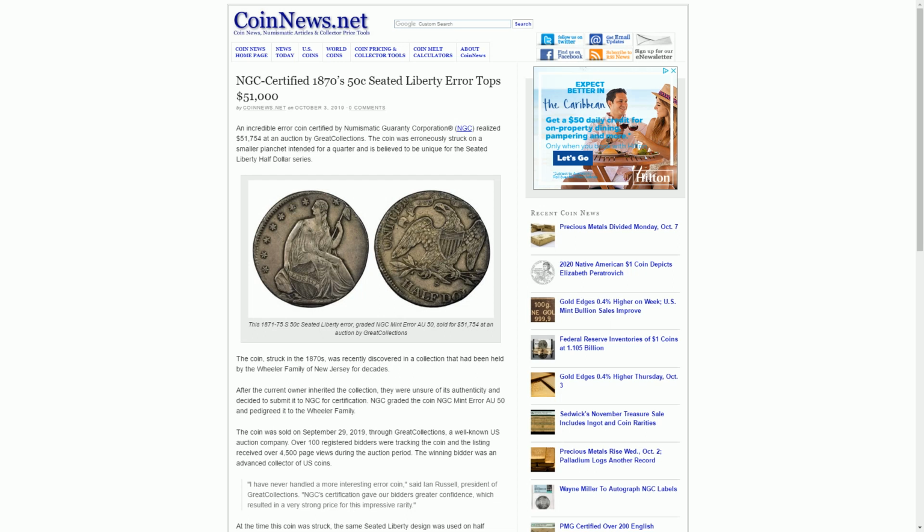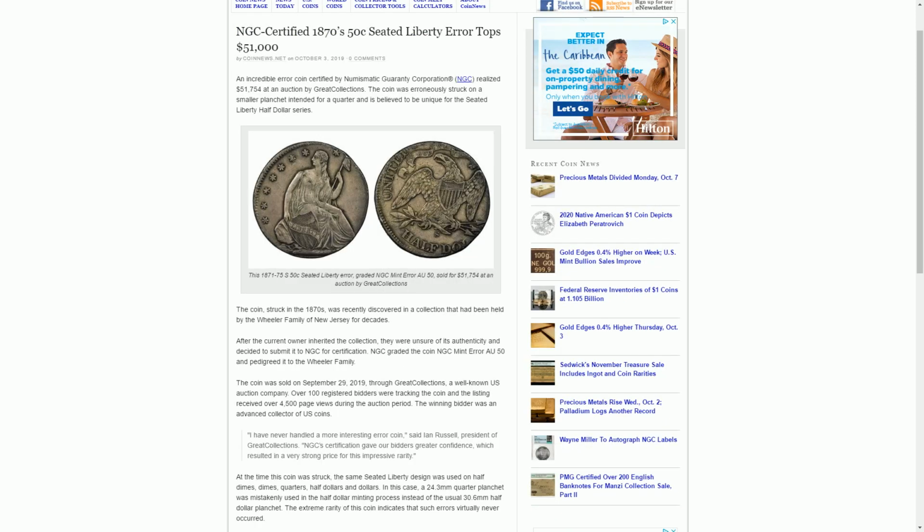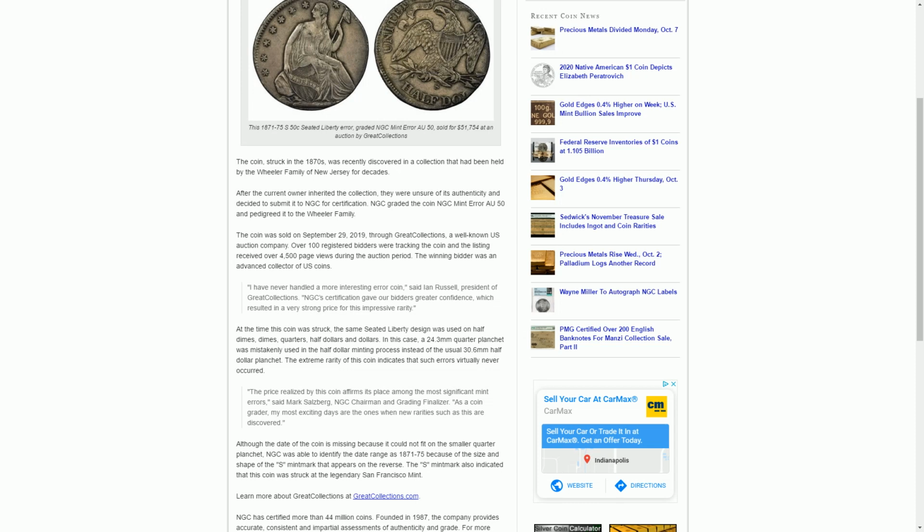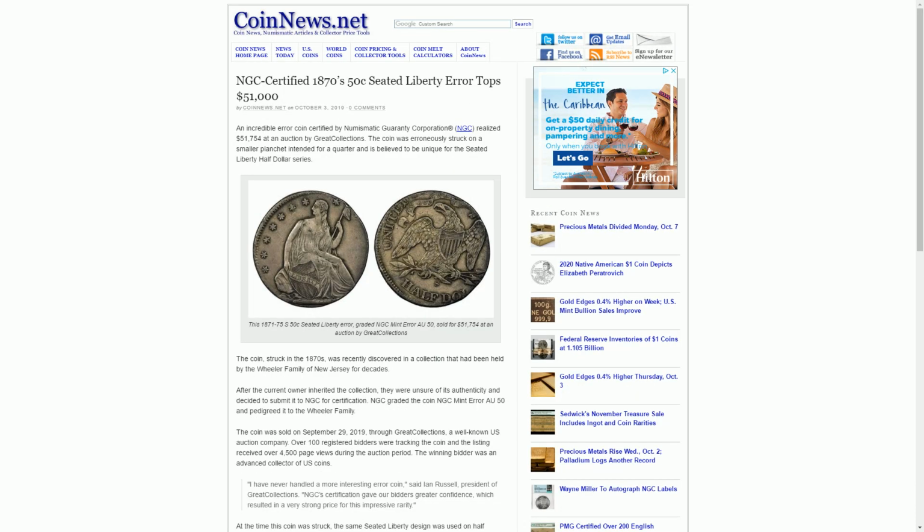Yep. An undated Seated Liberty half dollar error was sold for an incredible $51,754. I saw this coin. This is cool. The coin struck at the San Francisco Mint was struck on a quarter planchet, and because of the smaller planchet, the entire coin was not struck. The coin is missing the date, but clearly shows an S mint mark. So clearly, in fact, that experts have been able to identify the coin as being struck between 1870 and 1875 due to the style of the S.